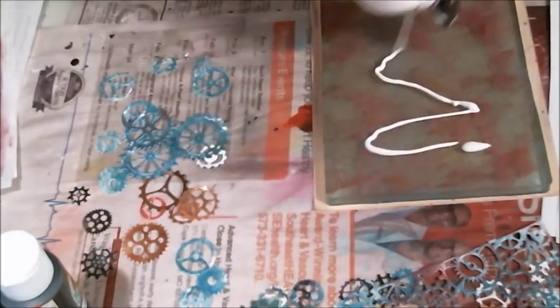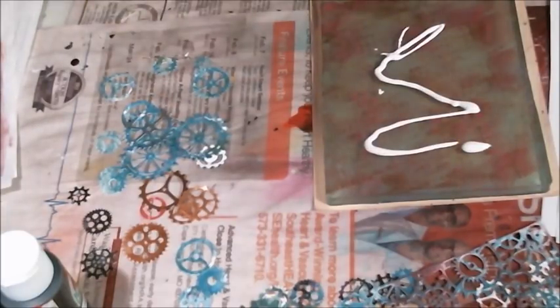So now we've got, let's see what kind of an image we can pull. Grab one of these others that we started with. Let's try that. I'm going to squirt a little bit of paint. I always overdo it.